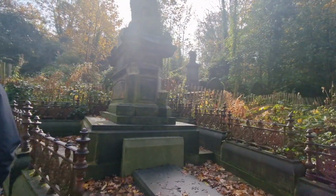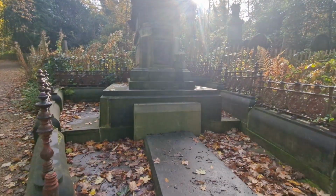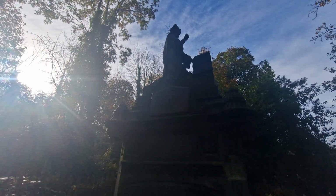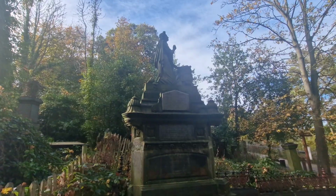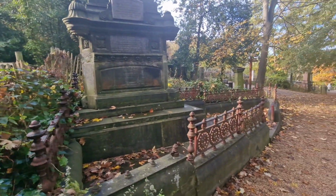Railing. I'm sorry about the sun glares, guys. James Nicholson. What's this one, sir? So this is a Nicholson's family plot. I'm sorry about the sun. I'm trying to get out of sun for you. That's better. That's beautiful. Some money's worth there, kiddo. Yep. Obviously railing as well.